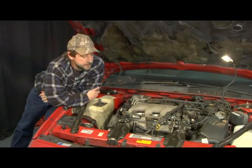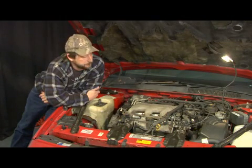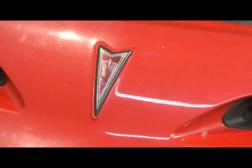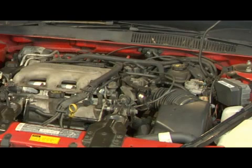Today I'm going to try and answer the question of how to find a car in a junkyard. This particular vehicle here that I'm leaning on is a 95 Pontiac Grand Prix. Now I got this one out of a junkyard, salvaged it before it ended up getting dismantled.